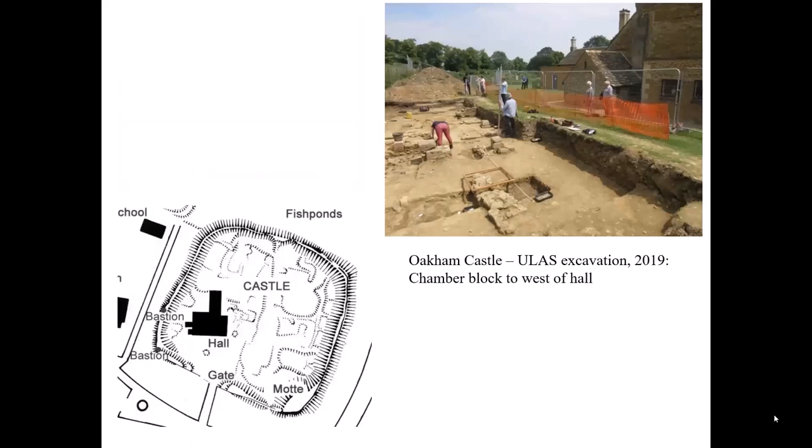This is the example at Oakham Castle, which has been pursued in excavations over several years now, and most recently by ULAS in 2019, and triumphantly found here. This is the castle hall out here, service end down the far end. There's a doorway that comes out under this roof structure, now an original Norman doorway in this case, leading outwards to something out here. And what was found here was a whole array of corridor and pentice-like structures.